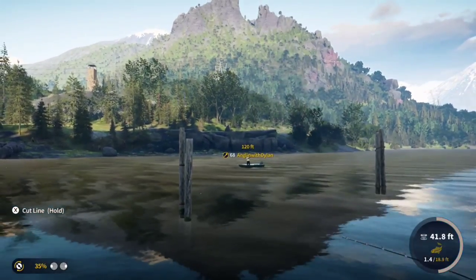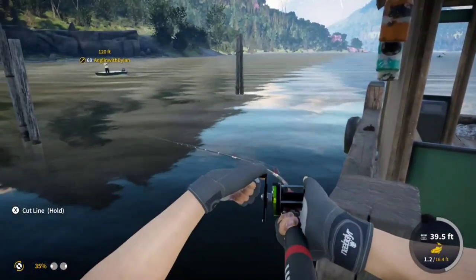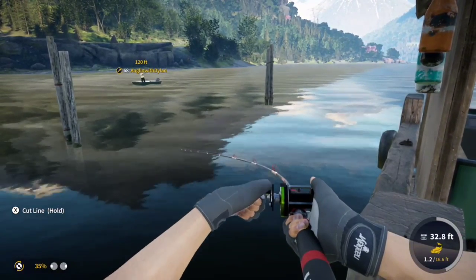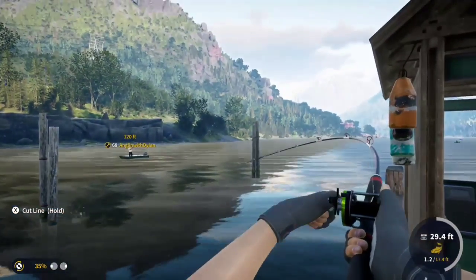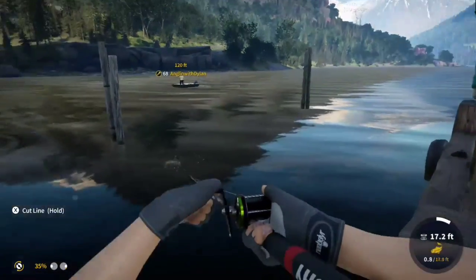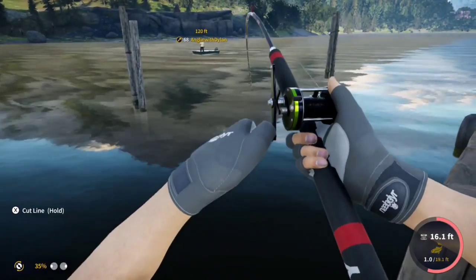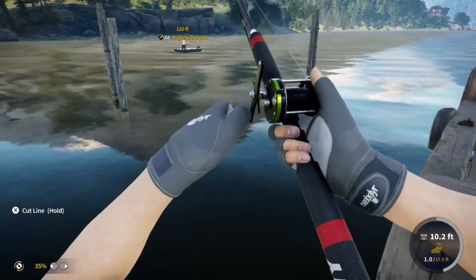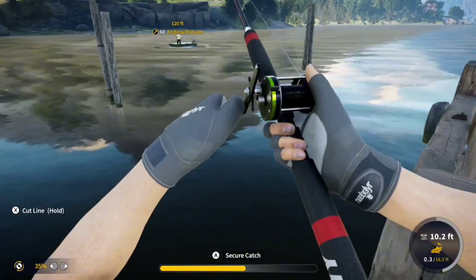Look at that. That's a monster. Okay, it's a diamond. Oh no, he's running straight for that beam. He's gonna break me off. Holy crap, he just smacked the beam with his tail. How did that thing not break me off? That was really, really lucky.